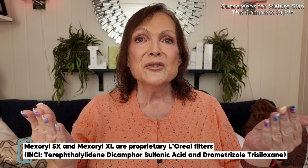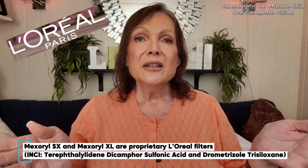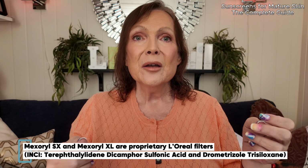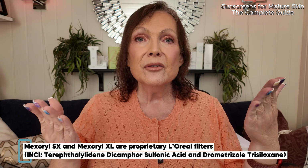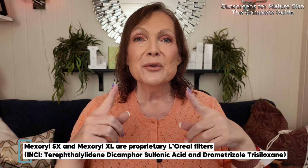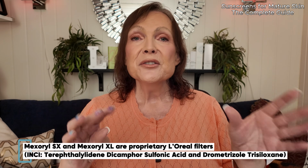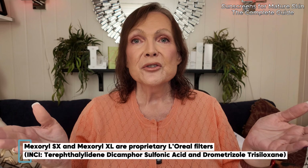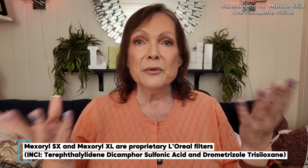Mexoryl SX and Mexoryl XL are proprietary L'Oreal filters. In English, they are named terephthalylidene dicamphor sulfonic acid and drometrizole trisiloxane. Mexoryl SX is especially strong in the UVA1 range. These filters are used in the European and Canadian versions of La Roche-Posay and Lancôme products, which is why the European version of a La Roche-Posay sunscreen has a different active ingredient list than the US version.